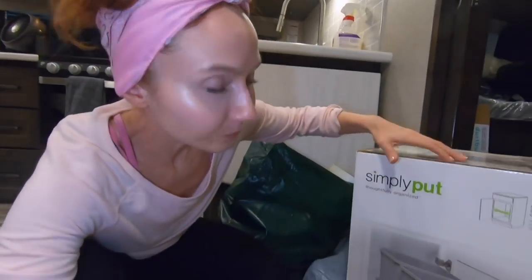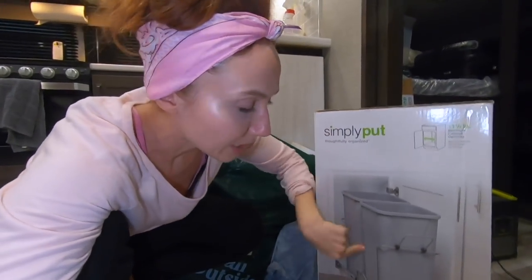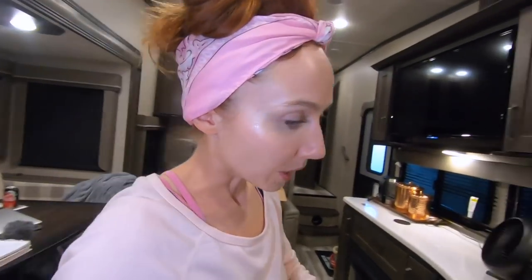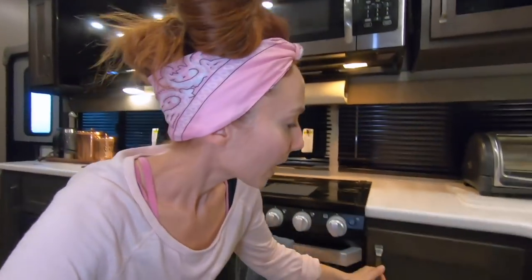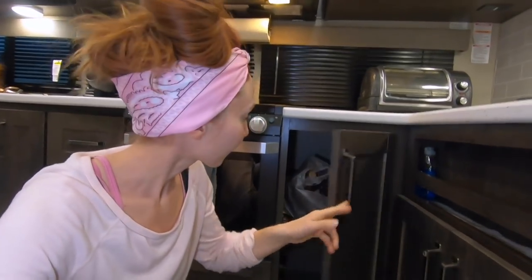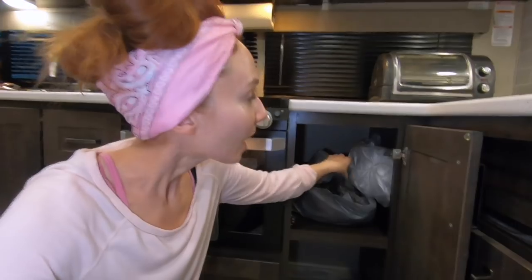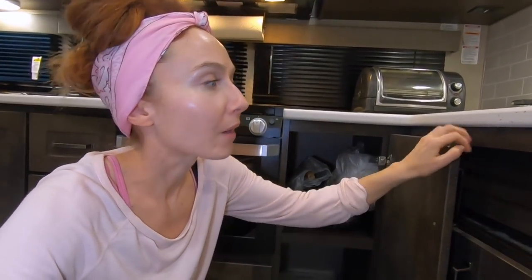So I went to Lowe's and I got one of these pull-out cabinet drawers. However, they are made for household cabinets, not RV cabinets. So the idea, the vision, is to take this cabinet, which is just collecting plastic bags now, and then I've got to remove this and then bring up the floor so it's flush with this lip right here. And then, in theory, if I measured correctly, I should be able to pull the garbage out this way.